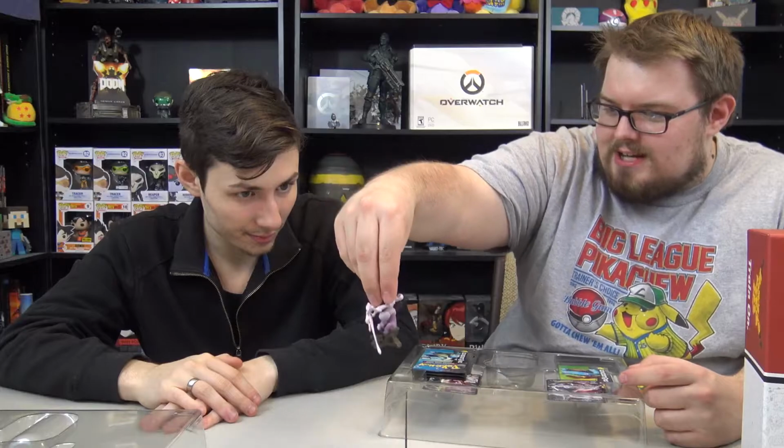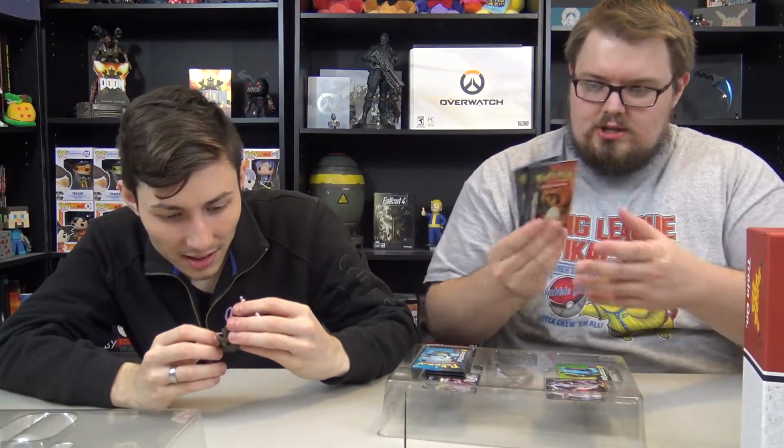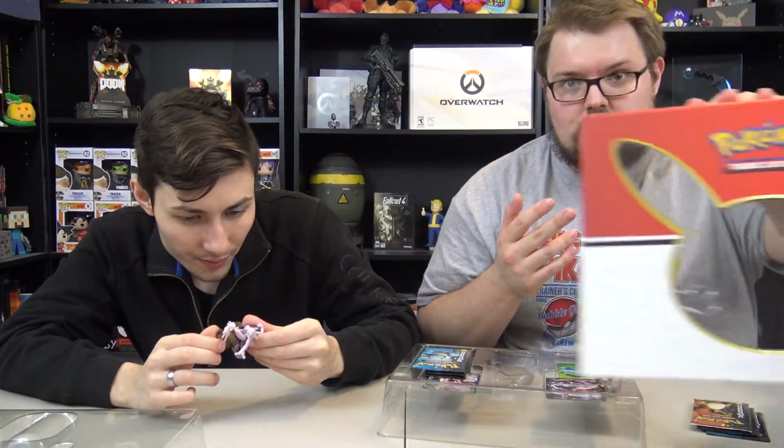It doesn't even look like he's attached to the statue. Look at Mew on that. So it doesn't even look like he's attached to the statue. There's some packs of generations, which is the packs you get in this. It is a generations box.